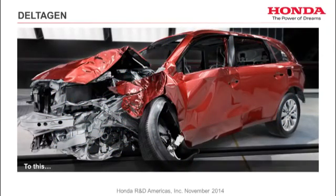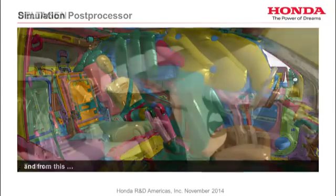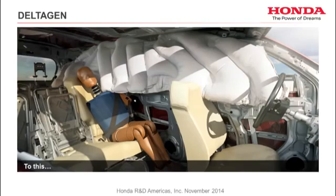And this is the exact same data set. Nothing's changed. All we did was add the correct lighting and rendering to that model. And then another thing is from this to this. So as you can imagine, if you're not a CAE expert and you look at this, I'm hoping all you say is, I see a crashed car, not a model. That's my ultimate goal.